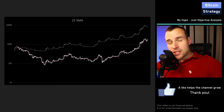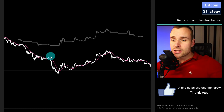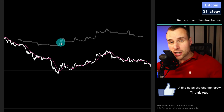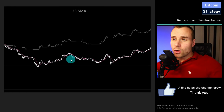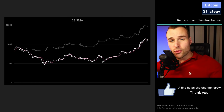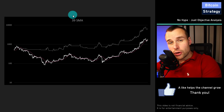When you have a very simple trading strategy where you sell Ethereum whenever the price is below the moving average, so you're completely in cash, your portfolio line is completely flat, while you buy whenever the price is above the moving average, so then you follow the price movements. When you have this simple trading strategy and you try to find out what moving average works the best for trading Ethereum, you see that the 23-day moving average and the 39-day moving average, they historically work the best.